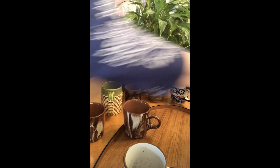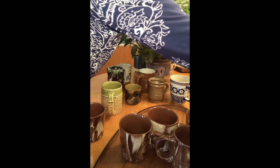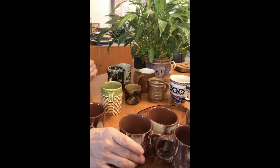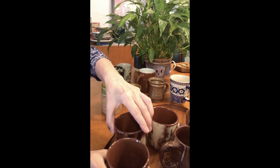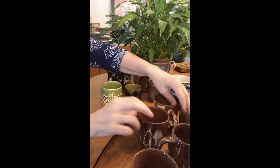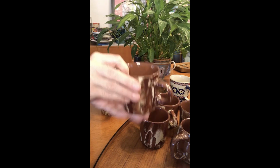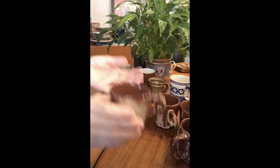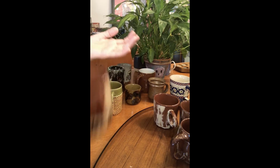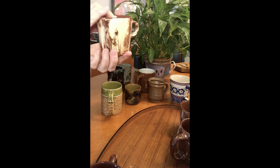I have 5 of them. 4 of them are the same actual shape, and the 5th one is a little bit different, but it's the same height, so they go very well together. So this one, let's see, the first one is just a great pattern. That's the one I had already shown you. Look at how the pattern changes as it goes along. And then on the bottom, the pattern is different too. It's just great.